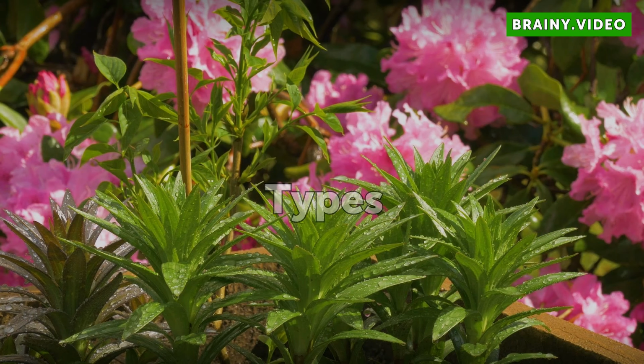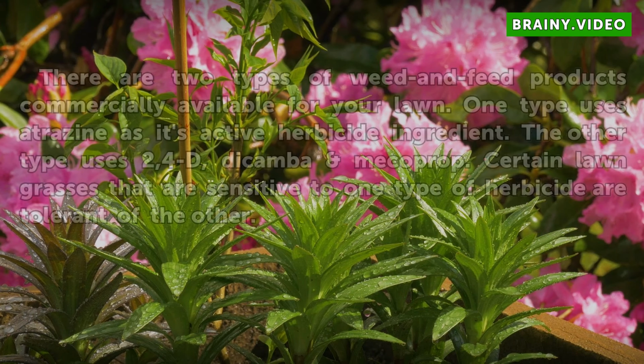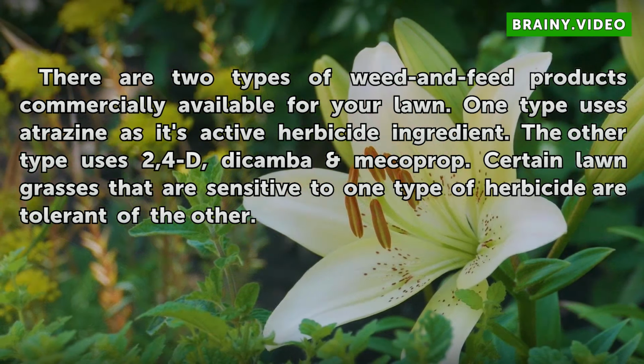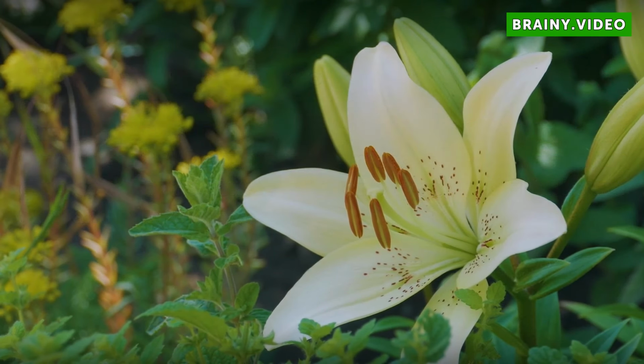Types. There are two types of weed and feed products commercially available for your lawn. One type uses atrazine as its active herbicide ingredient. The other type uses 2,4-D, dicamba, and mecoprop. Certain lawn grasses that are sensitive to one type of herbicide are tolerant of the other.